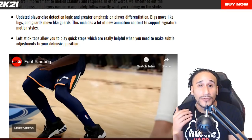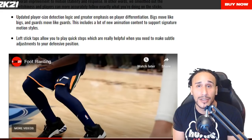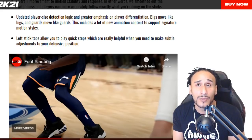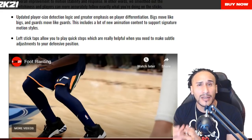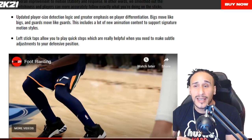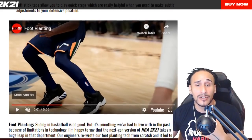All right guys, so reading off of the NBA 2K21 courtside reports, it says right here, left stick taps allow you to play quick steps, which are really helpful when you need to make subtle adjustments to your defensive position. It's a great concept, and 2K is known for offering great concepts when it comes to the follow through and making these concepts pretty much work out during our gameplay and fundamentally work properly. That's where we have somewhat of an issue. So hopefully, at least they're considering the idea. Hopefully that idea translates during our gameplay.